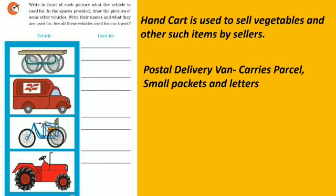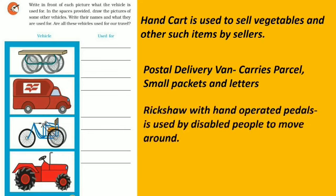Mostly इस वैन को आपने पोस्ट ऑफिस के सामने देखा होगा. ये वैन पोस्ट बॉक्स से सारे लेटर्स को निकालकर पोस्ट ऑफिस लेकर जाते हैं. Next is rickshaw with hand-operated pedals. This is used by people with disability.